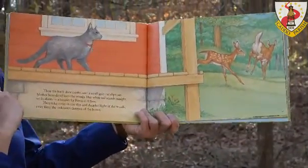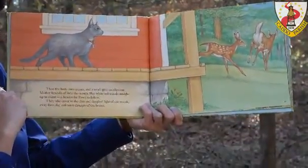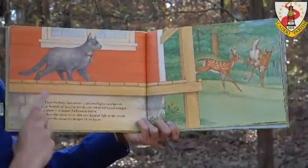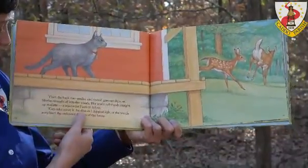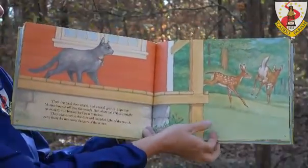Then the back door creaks and a small gray cat slips out. Mother bounds off into the woods. Her white tail stands straight up in alarm, a beacon for Fawn to follow, just like in our other book. They take cover in the dim and dappled light of the woods, away from the unknown dangers of the house.